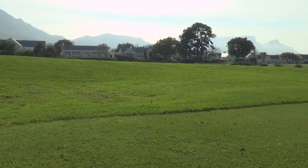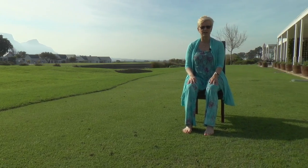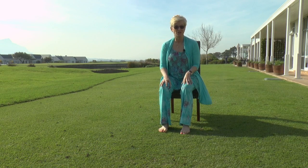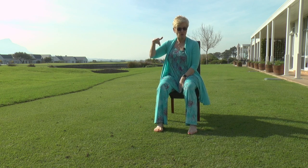And just to prove that you can do your 10 minutes of Ageless Grace exercises absolutely anywhere, I've chosen a golf course today. We're out at Steenberg Golf Estate in the Western Cape. Beautiful grounds, beautiful winter's day, and we're just going to do our 10 minutes of exercises right here. So if you see me duck, it's because the golf ball's heading my way, but hopefully we should be okay. The 18th tee is that direction, not right here.